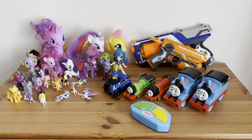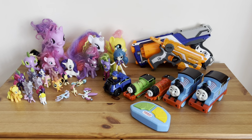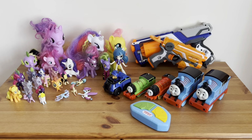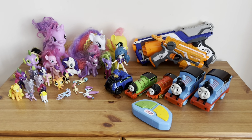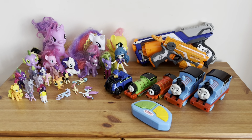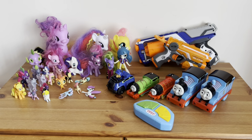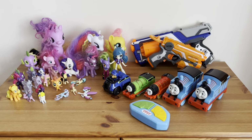Today is Sunday, and what I've been doing the past couple of hours has been going through my death pile and sorting out all of these toys. It's taken a while to clean them. Some of the My Little Ponies need the hair brushing still, because as you can see, it's a bit of a mess. They look like they've just got out of bed. They're all nice and clean now.